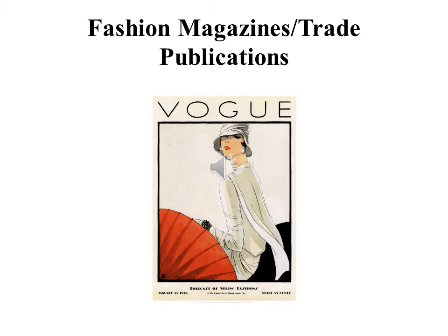Fashion magazines and trade publications. Fashion magazines were first published in 1892. Vogue was one of the first magazines published. These magazines provided consumers with up-to-date fashion information and helped instill desire in women for new fashions. It was their way of advertising their fashion. This was clearly a great way to do this because it is still used today.